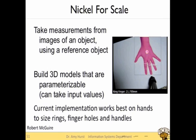And then from this, we're able to build 3D models that are parameterizable, which basically means it can take in any value. So it could then make an object that's 2 inches, or easily scale it up to 5, or 2.2 inches, or whatever your measurement is. Currently, this implementation works best on hands, and we've used it a lot to size rings and finger holes and different kinds of handles. But we're looking to expand what we can do with this kind of model.